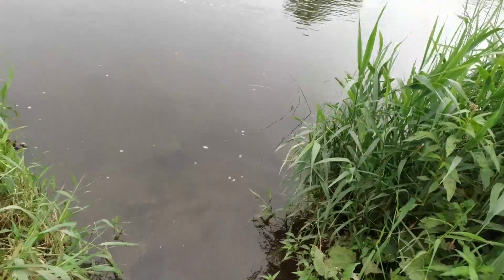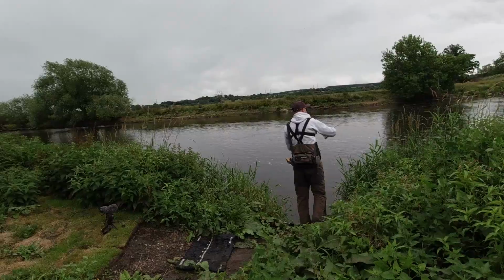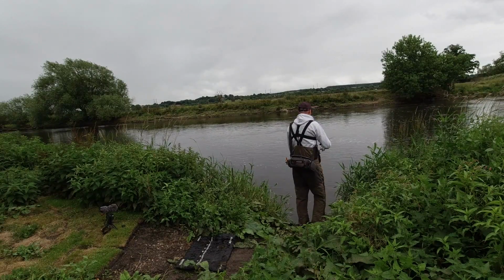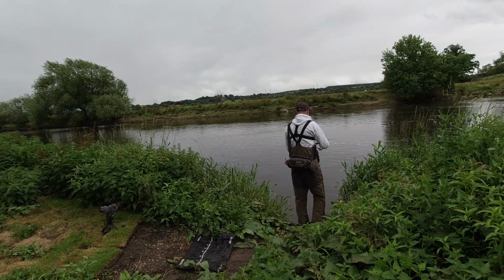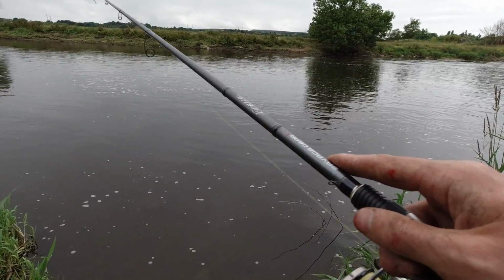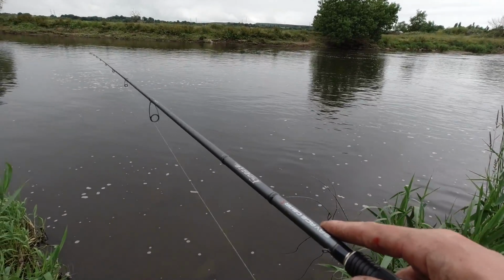That was interesting. That took about 2 seconds. There is a little bit of a seam and a slack down here, so it could well be there's a few perch held up in here. These are clearly pretty fired up fish. I may well put that crankbait back on, I think.